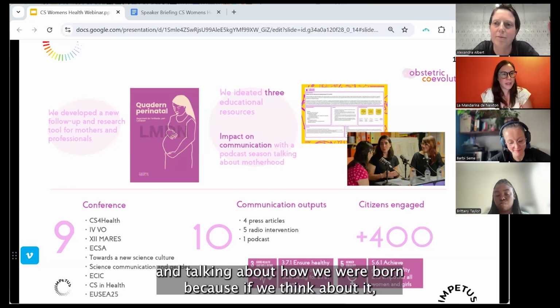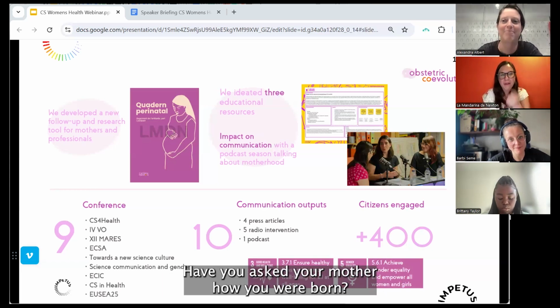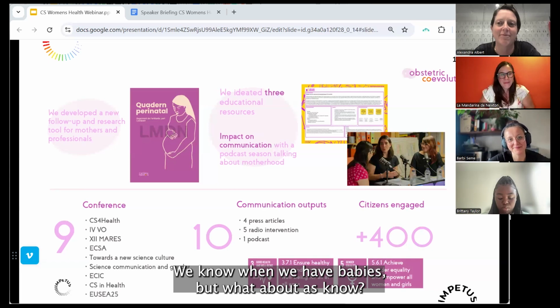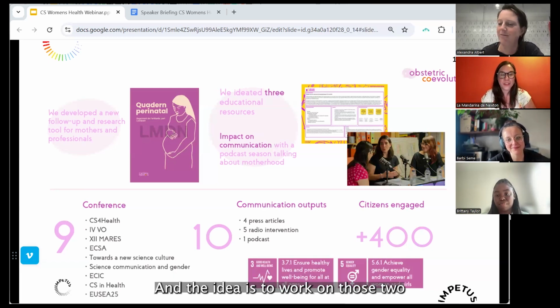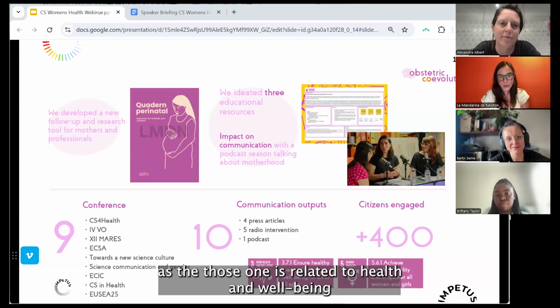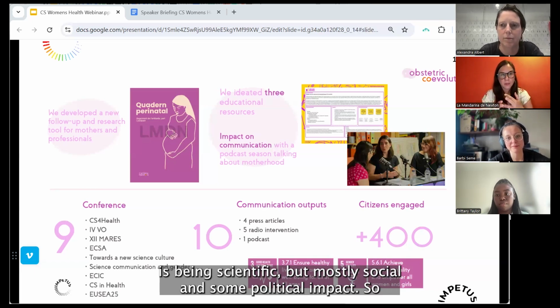Because if we think about it, we talk very little about that. Have you asked your mother how you were born? We know when we have babies, but what about us? And the idea is to work on those 2 SDGs. One is related to health and well-being, and the other gender equity, because our impact is scientific, but mostly social and some political impact too.